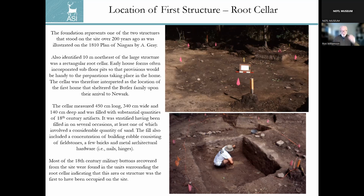I note that most of the 18th century military buttons recovered from the site were found in the units surrounding this root cellar, or the cabin that had existed above the root cellar.